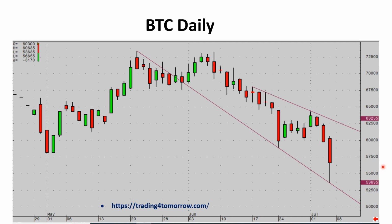Can't forget Bitcoin, I guess. So here I've got resistance at 62,235. And then I've got support at 53,635. To get that support though, I've really had to drill all the way up to a previous high up here before the market fell to get three touching points. I don't really like going through the bodies of candles, but otherwise we've got a double touch here, and I always look for three where I can find them.